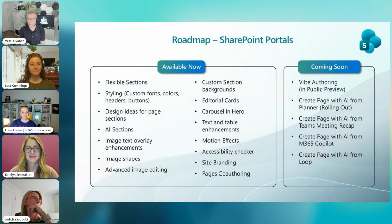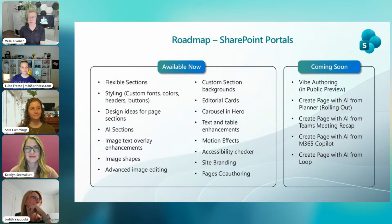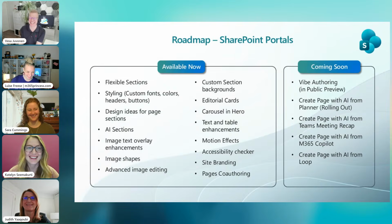Cool. Let's actually get a bit more people on the discussion. I think let's talk a bit about the roadmap. That's the section, and then we're going to talk about a few questions after that. I think we had a roadmap slide, which we can walk through: what's available now and what's coming soon or is already available in public preview. Who wants to lead the discussion? So many volunteers. We didn't agree who's talking through this slide. I can speak to this one.